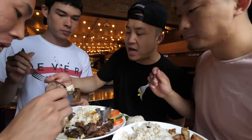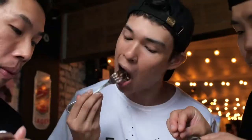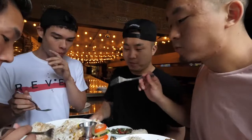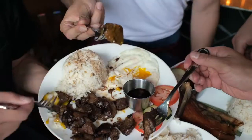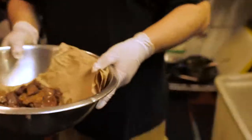I do not believe I've had tapsilog breakfast. Oh, really? Yo, the sauce is like an extra tangy soy sauce. Yo, this is an incredible breakfast food. This is bomb. I mean, I could eat this every morning. The texture of the steak feels really different from normal steaks. It's not as chewy. It's a little more tangy.